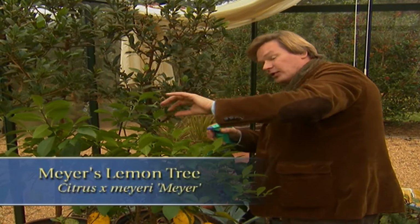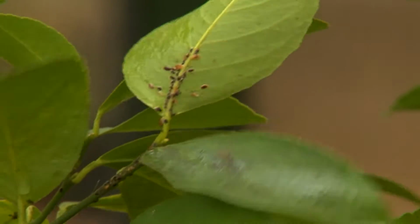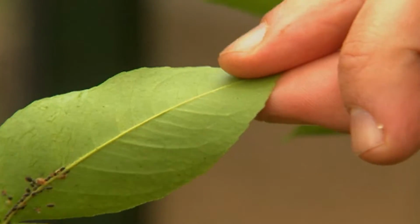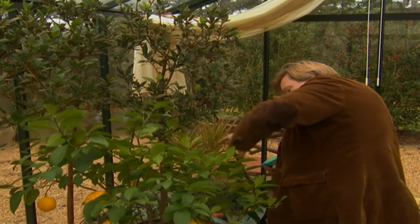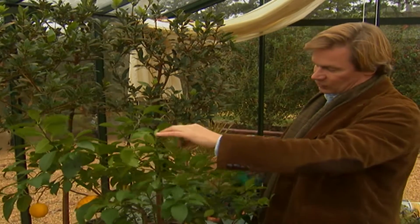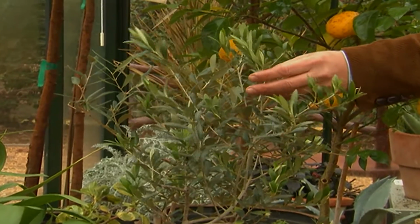It's loaded with fruit, and unfortunately, I've discovered that it's also loaded with scale. You can see these little insects. They attach on the backside of the leaves. So what I'm doing is I'm giving it a good spray with an organic insecticide, which should take care of the problem. Now, there's some other things that I'm growing in here too that I'd like to point out. For instance, take a look at these little guys.